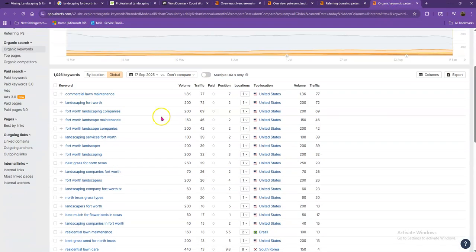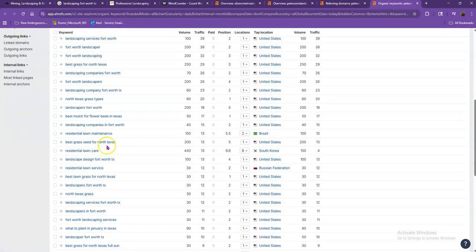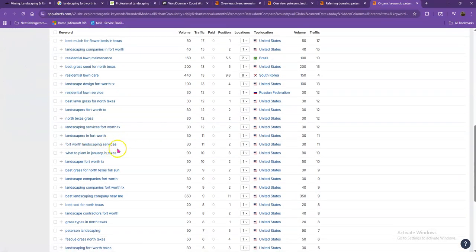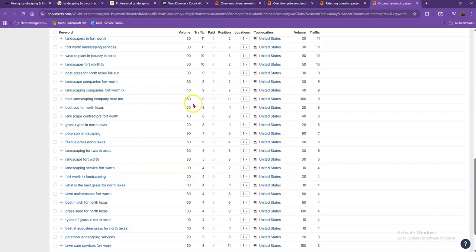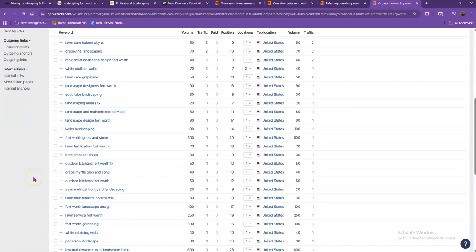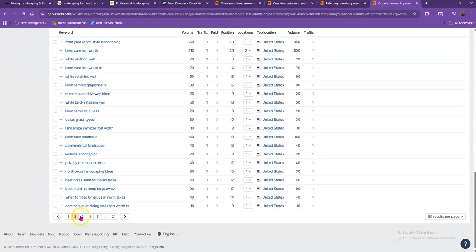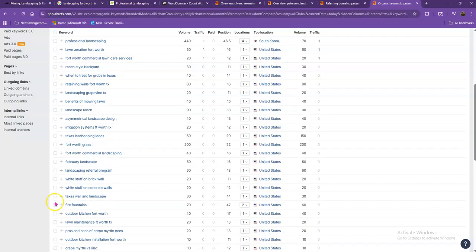Next are the organic keywords. These are the list of keywords they have on their website. So when customers search for specific words, their website will show on top of the list. If you also look at the numbers under volume, these are the total number of people that search for the specific keywords on Google every month. So that's how important choosing the right keyword is. That way more customers will be able to find your website quicker and easier.